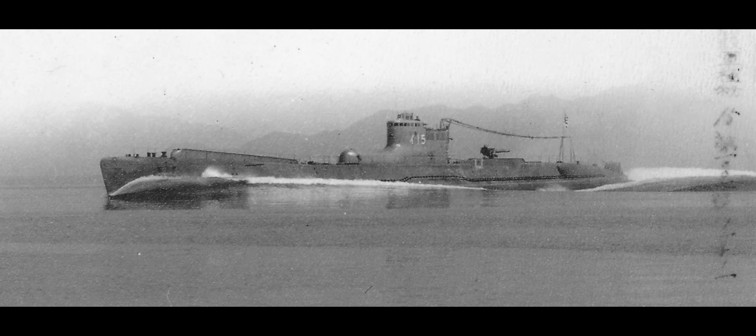I-23 started the war essentially escorting Kido Butai, but soon broke off to patrol the Hawaiian Islands. In mid-December, she headed east to patrol the U.S. West Coast off Monterey Bay until late in the month, when she worked her way back to Kwajalein for resupply.